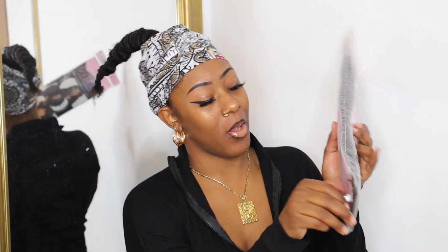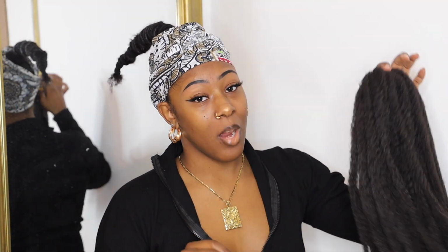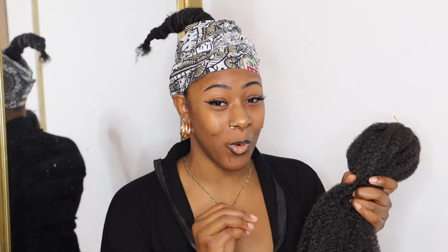So now comes the fun, more interesting part, to add the hair onto this doggone hang time ponytail. I'm gonna go ahead, take the Marley hair out of the pack. If you're wondering why I went for Marley hair, by the way, it's because its texture mimics natural hair the best, especially for type 4 naturals.